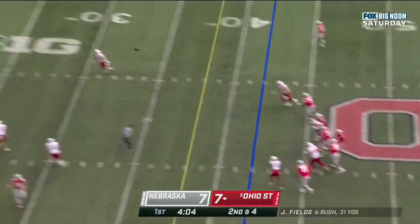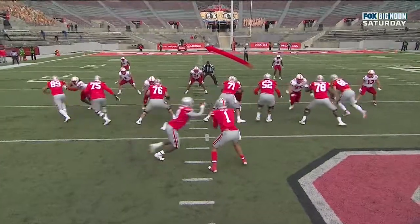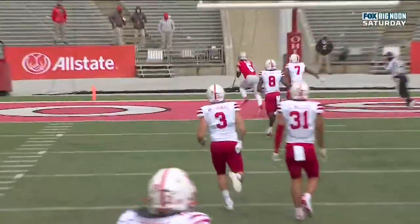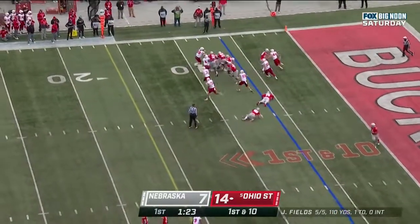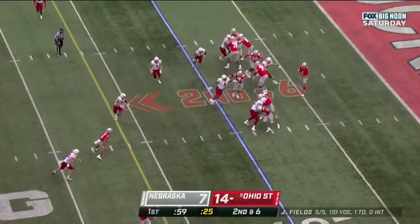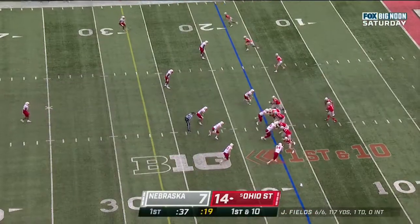Fields looking for the deep ball. Touchdown! And towards his right, Fields is going to take him there with his eyes, and then he goes back to the post route and delivers it beautifully. From the 6. Team. Fields runs, throws on the run, and it's caught. Player and a great leader for this team.